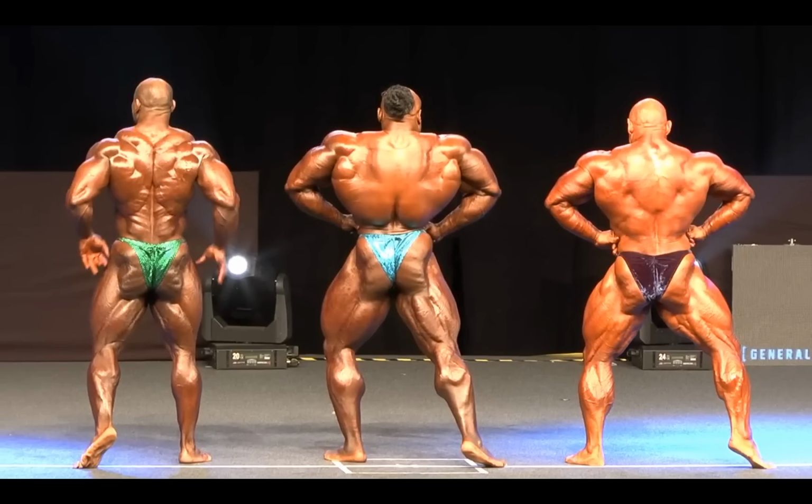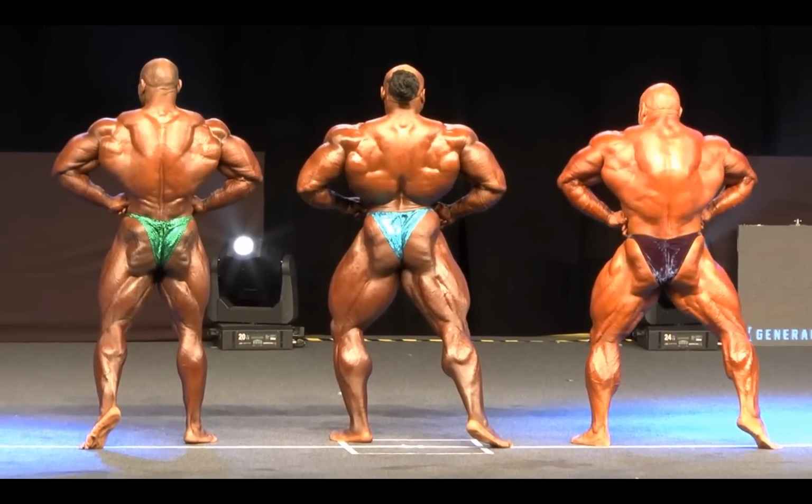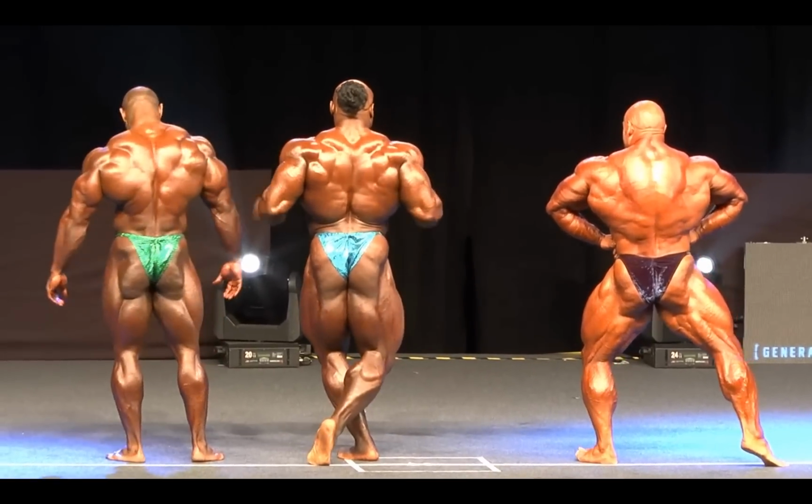But again, Kai looks pretty good here. His back does look always a little washed out in this pose, but the lower body's pretty exceptional. He's got amazing calves and hamstrings and glutes, really good thigh sweep. And he's got the width. He just doesn't have much detail. But look at the lower lat thickness, though. It's crazy.